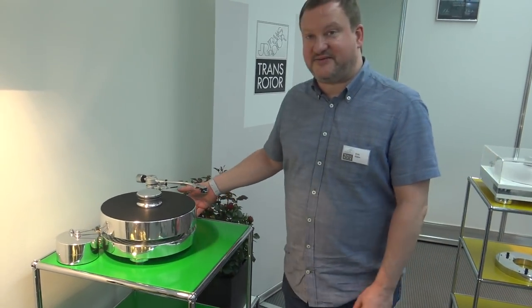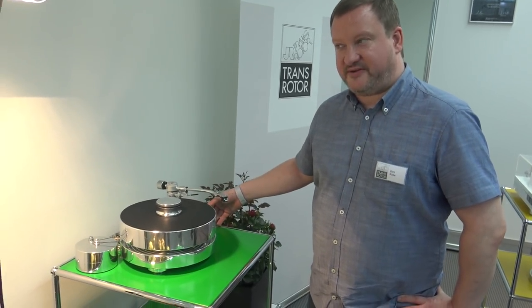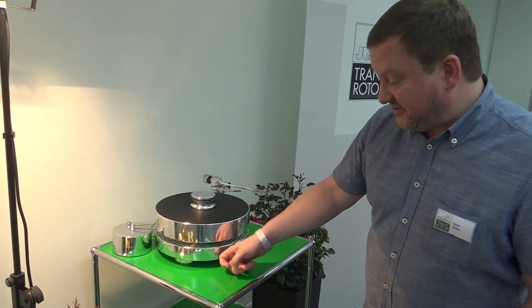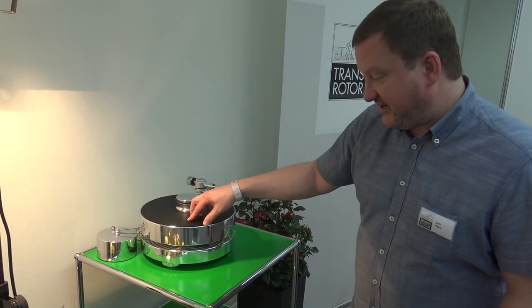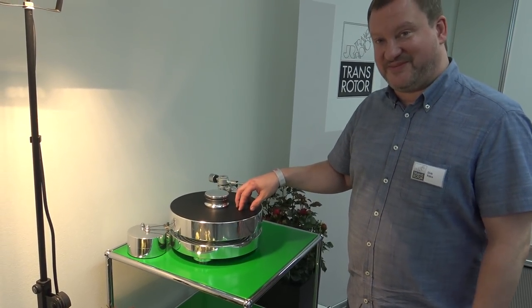Another classic, the Transrotor Fat Bob, on the market now for 12 years, I think. So very well known, many people like it for the solid bass, solid aluminum base, very heavy, the whole system, great speed, and many people say it's the rock machine from Transrotor.